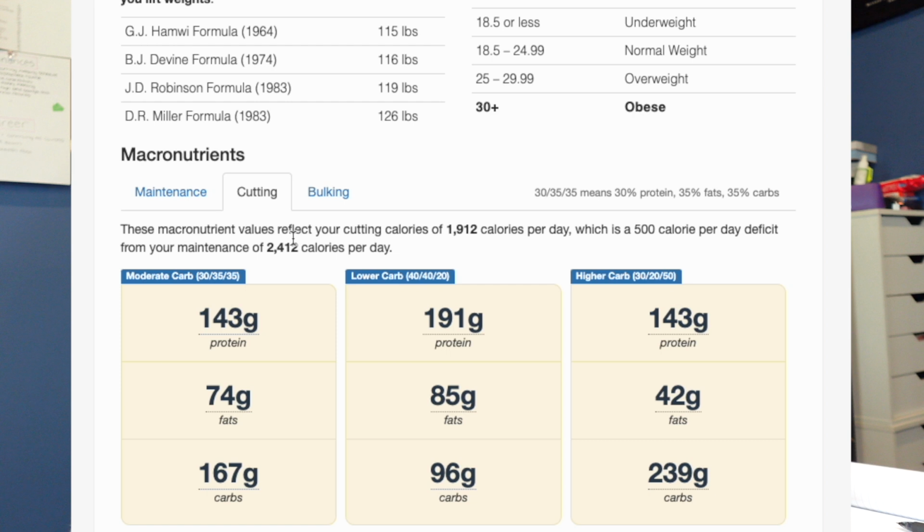So my cutting calories and macros, it's telling me 1,912 calories is where I should be. So I usually go with the moderate carb diet, and that gives me 143 grams of protein, 74 grams of fat, and 167 grams of carbs daily. That's what I go for daily.